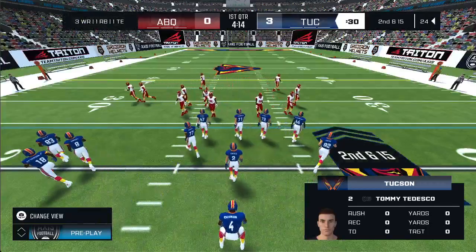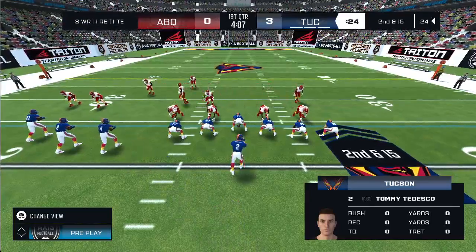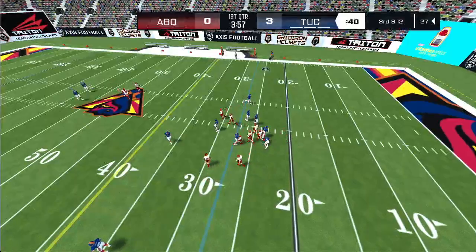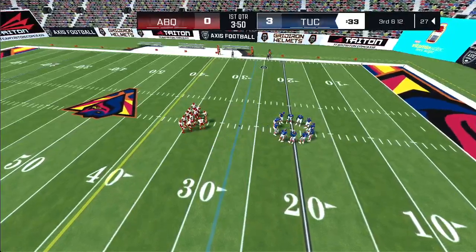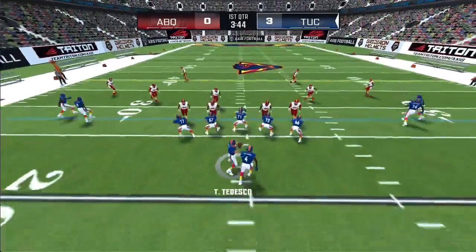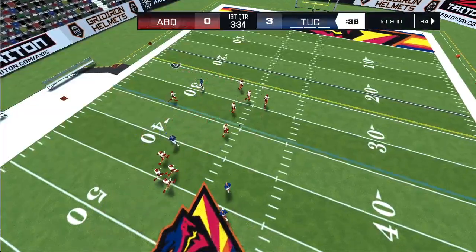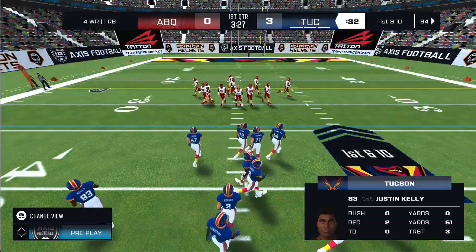Second and long. Go! He tucks it and runs. That will bring up third down. Throws a pass. Kelly pulls it in. And that's enough for a first down. First down.